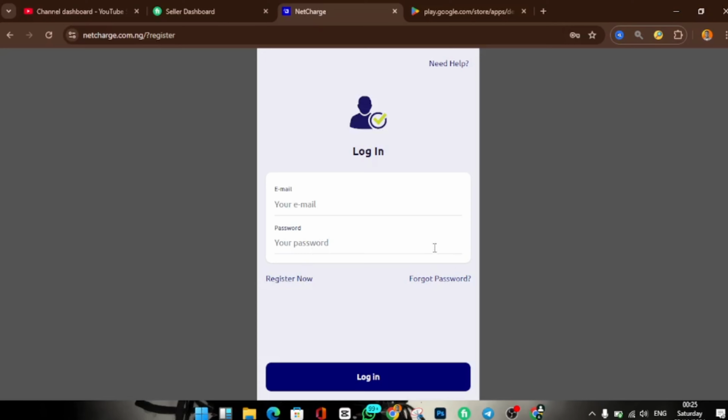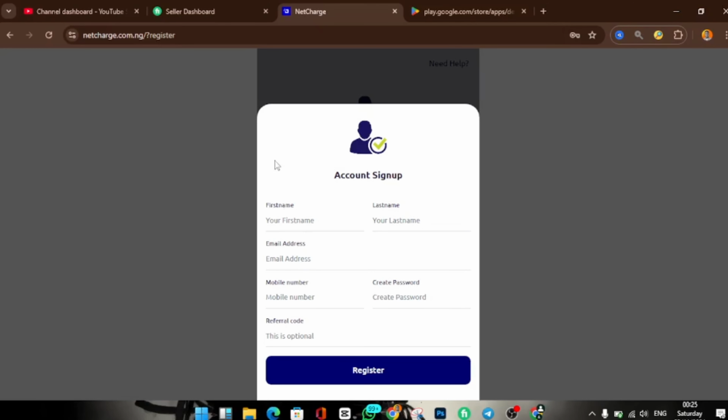The next thing we're going to do, you can see here we have register now. So you click on register now, then there will be an account sign up where you will have to fill in your information. We have the first name, the last name, the email address, your mobile number, the password, and the referral code. I'll put the referral code in the video description as well, so you can use that. Once you input all these details, you just click on register.